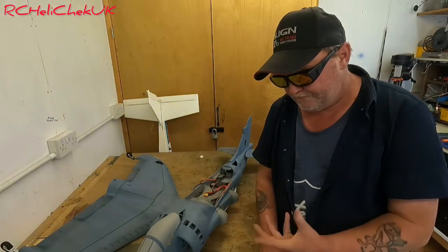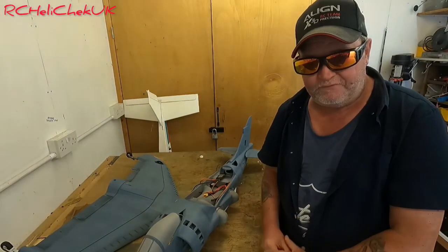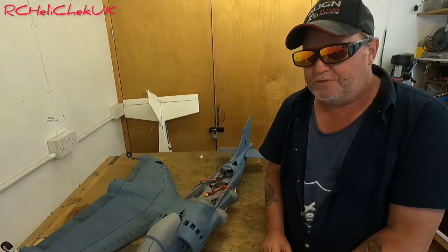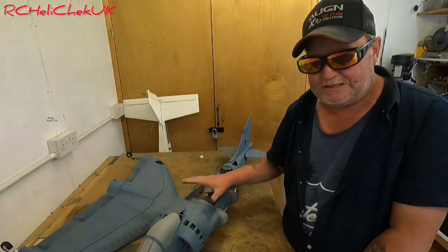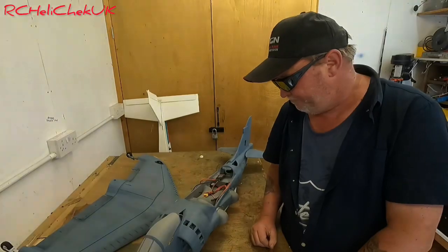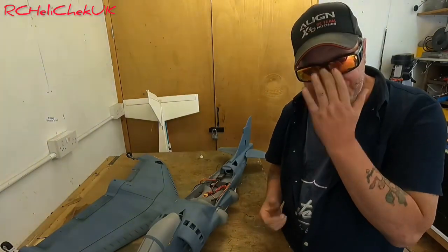Yeah, why the Harrier? Like I say, I've been a firm fan of the Harrier for a long time, and I've always wanted to build a Harrier, and it's always been one that I've wanted to have that could hover. And when the opportunity came up for me to build this, I took it straight away. It's just, I don't know, there's just something about it.